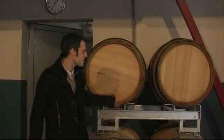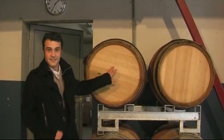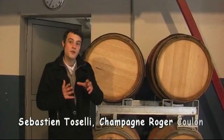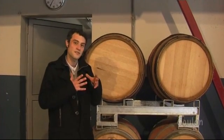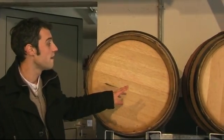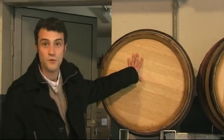All right, so here we have oak barrels. In our champagne house, we use them especially to keep our reserve wines. Those nice wines help us correct the defects of a year which has not been so good. But those 4 barrels are used differently because in them we have red wine.